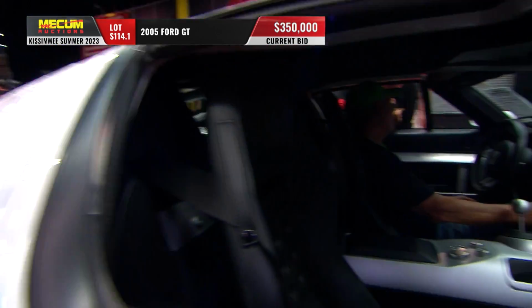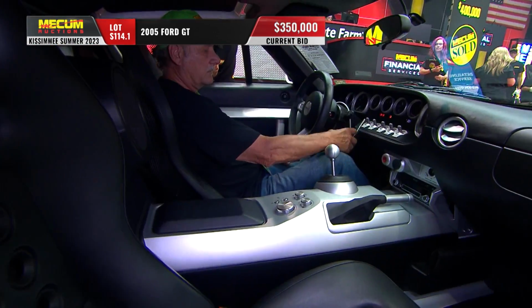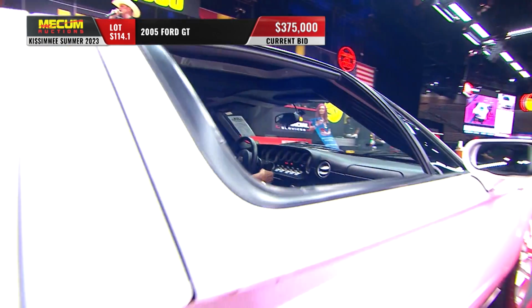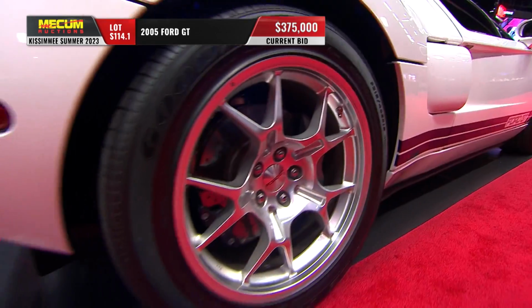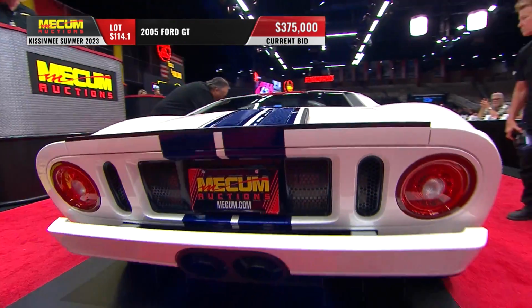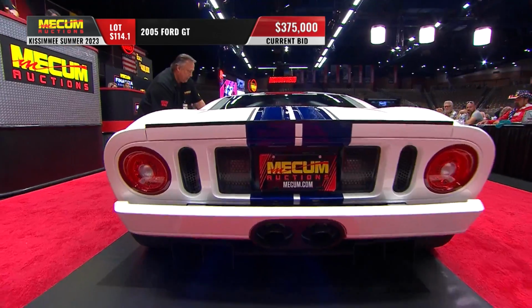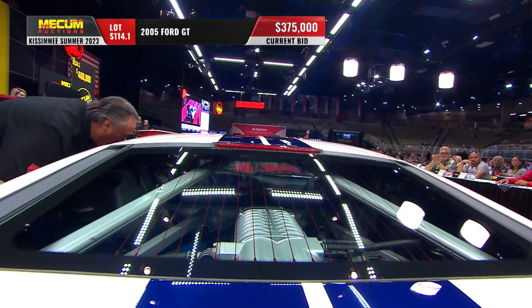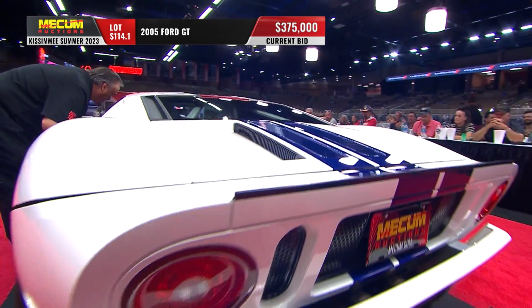BBS wheels, another option. Painted calipers there, another option. And then inside, the McIntosh stereo completes that. All of these were six-speed manual transmissions. All of them had the same engine at 550 horsepower, 5.4-liter supercharged Ford V8, mid-mounted. Yeah, mid-engine car with the rear Ricardo transaxle.